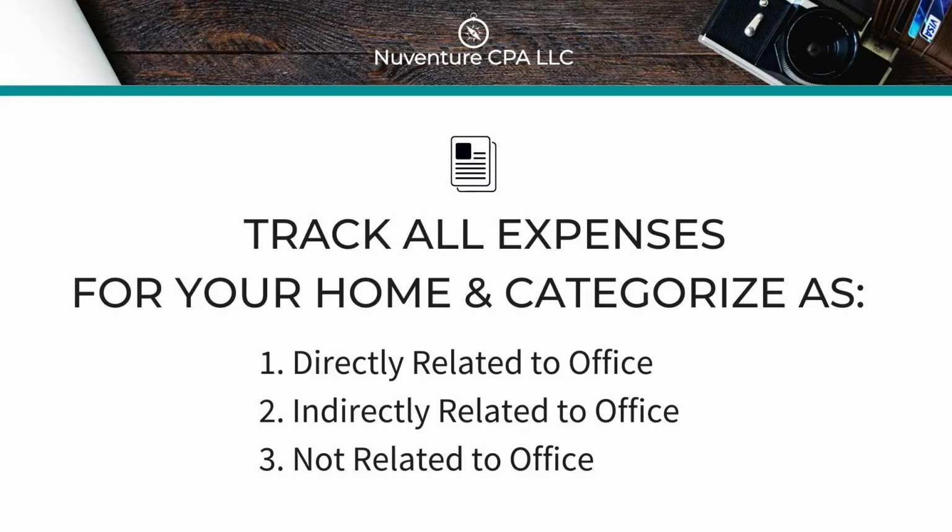So you can see how this gets to be judgment calls, gray areas. Ultimately, I bring this up these three ways because you have to keep track of all your expenses that have to do with your home. And you have to categorize them: it was directly related to my office, it was indirectly related, and it was not related at all. So then you take all those expenses.